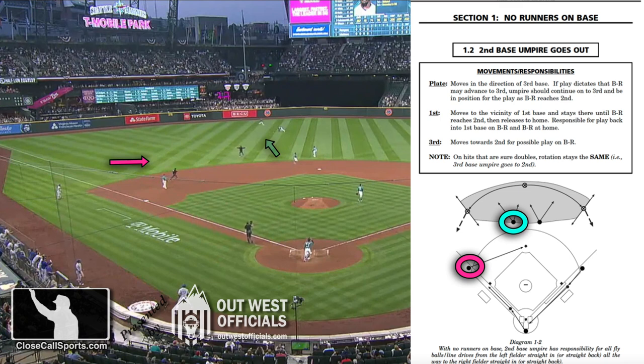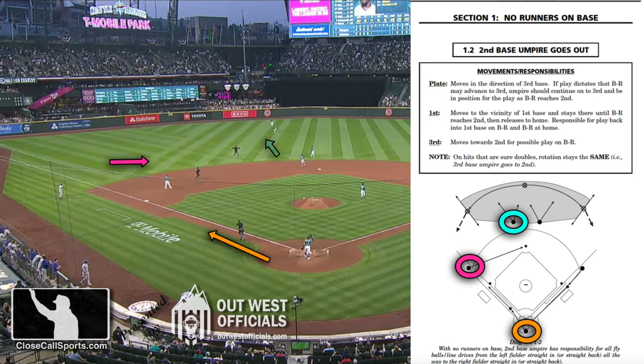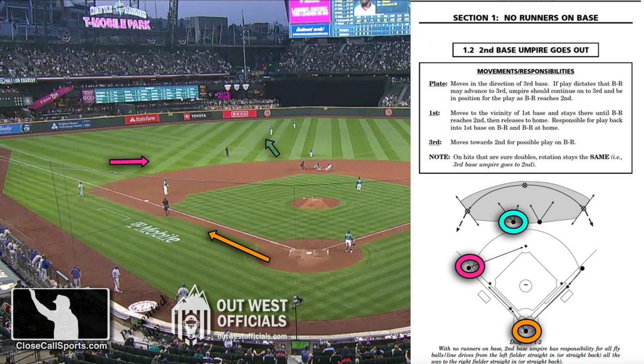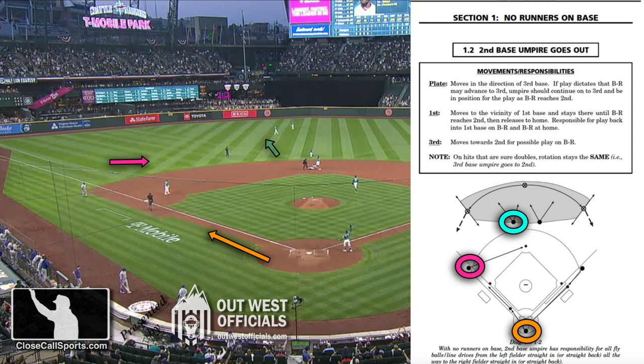The next thing is the plate umpire moves in the direction of third base, Tumpane. Tumpane gets a later start to third because only one play dictates that the batter runner may advance to third, should the umpire continue on to third and be positioned for the play. He should be in position at third base as the runner reaches second because we don't know if the runner is going to be safe, out, or if it's going to be an overthrow, so Tumpane prepares for that.